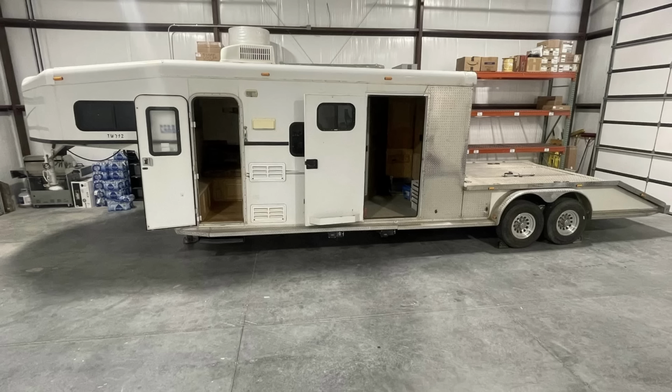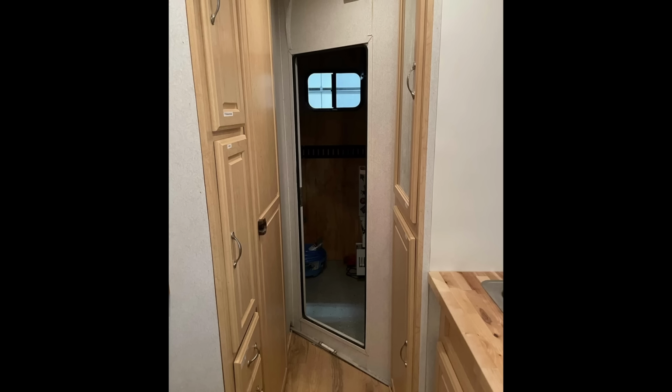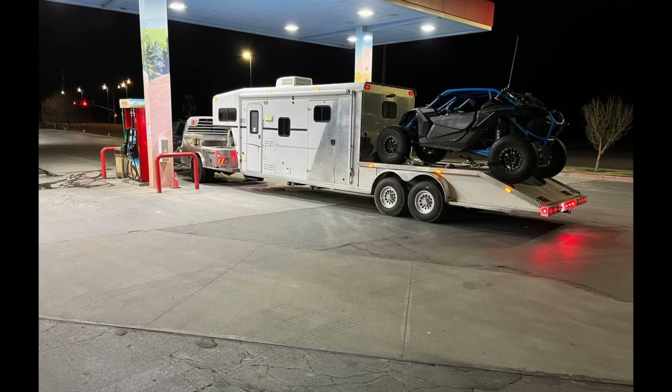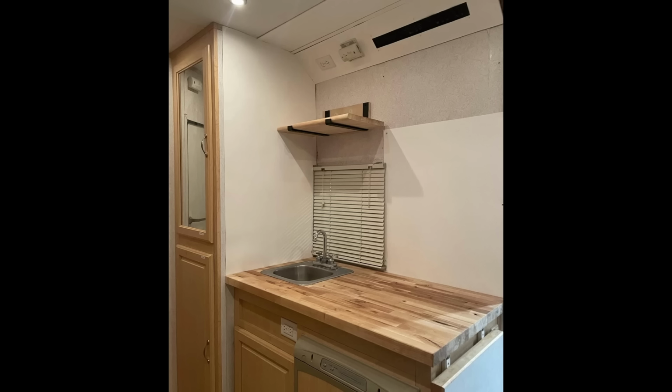I was in the Crawler Hauler Facebook group when I saw this one for sale. I haven't gotten in touch with the seller, so I'm not going to put their name here. But if you're really interested in wanting to buy this, I think it's out in Texas. Head on over to the Crawler Hauler Facebook group. And when you go in there, you'll see the person trying to sell this thing.